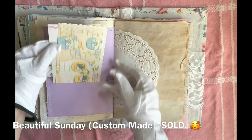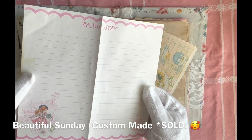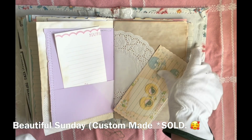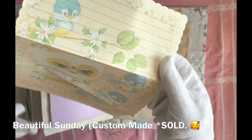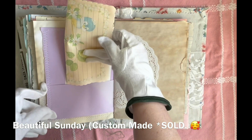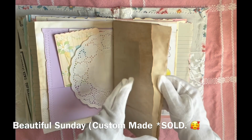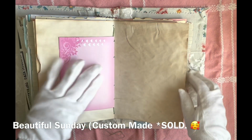And here I've included some writing paper, Beautiful Sunday on there. This journal was going to be originally called Beautiful Sunday. Ladies paper. Another doily. And the middle of the signature hidden by a pink envelope.